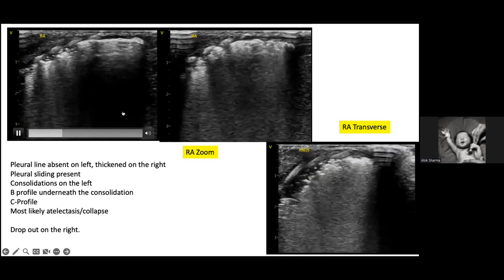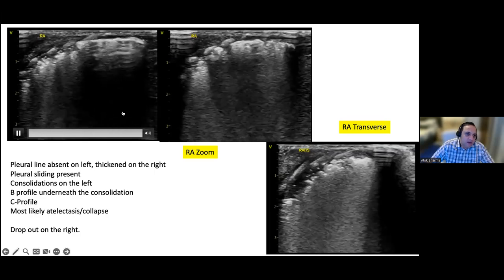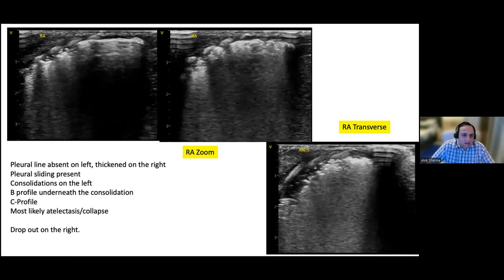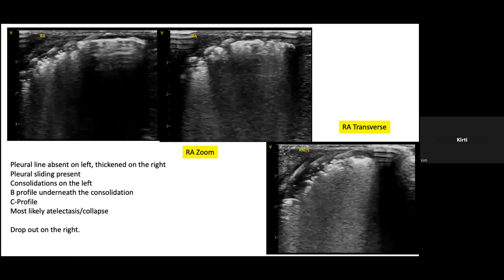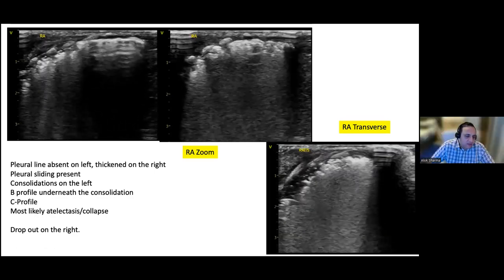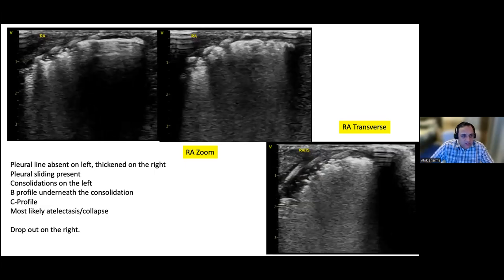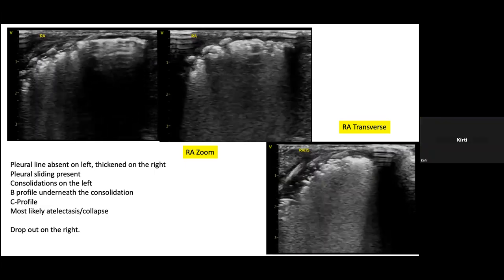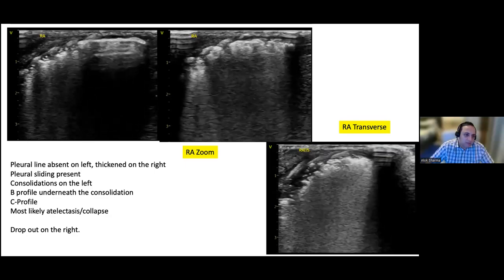And the reason for that is probably because you're trying to angulate your probe to get a better image higher up. Sometimes you will get dropout for a variety of different reasons. But what you can do is just take your probe down a little bit to try and get a little bit more focus. But this is classical C profile.